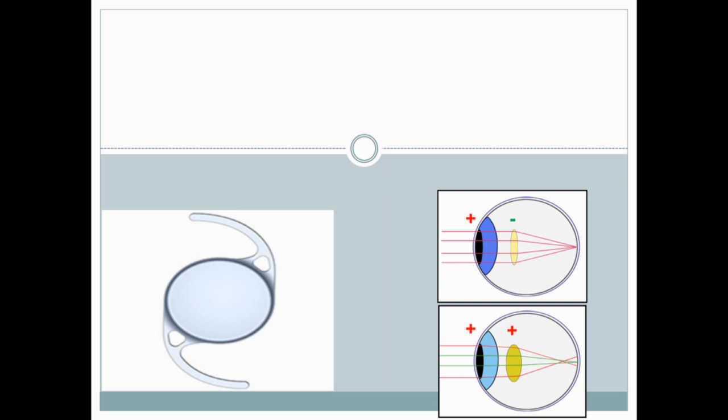In the young eye, you can see the cornea has positive spherical aberration, and the natural lens has negative spherical aberration. But as age progresses, the lenticular changes, the refractive index increases, and nuclear sclerotic changes cause the negative aberration to change into positive. So there will be an enhancement of the aberration and distortion of the image. So this patient needs a hydrophobic aspheric kind of intraocular lens implantation.